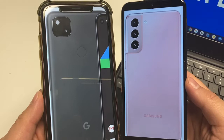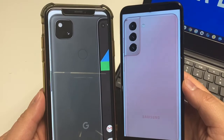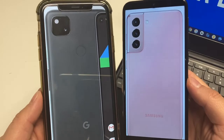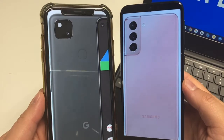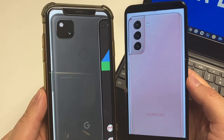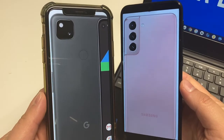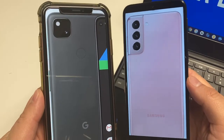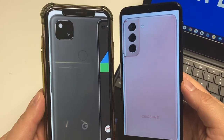Out of these two devices, the Pixel 4a 5G is a little bit bigger than the S21. For the overall build quality, they're mostly plastic devices. The Pixel 4a 5G has a plastic back with a plastic frame, while the Galaxy S21 has a plastic back with an aluminum frame. But for the most part, these don't have glass at all on the back. Both of these devices offer eSIM, so you could have two different phone numbers and two different data plans. It's good for international visitors or travelers.